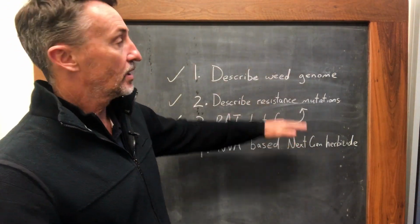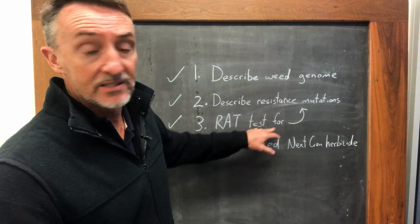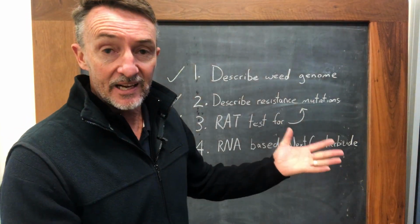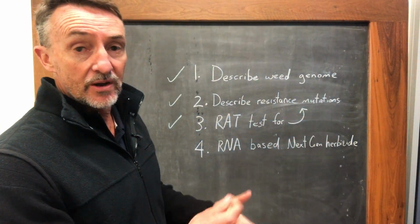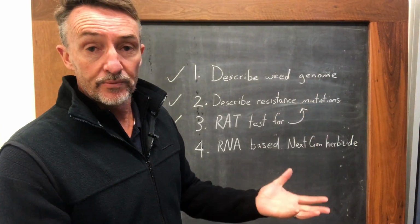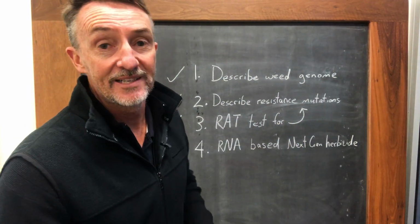So that's what it could look like. We describe the genome, we find out what the exact mutations are, we use a rat test to work out which mutation we're looking at, and then choose exactly the right RNA-based herbicide, or that plus a combination of herbicide, to make sure that we can kill the weeds with the mutations that they have, because we know, because we've tested them with a rat test in the paddock.